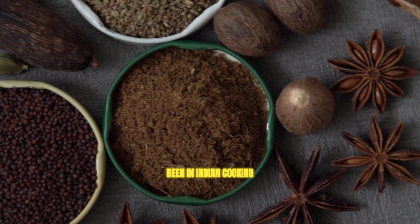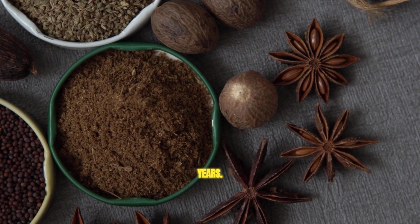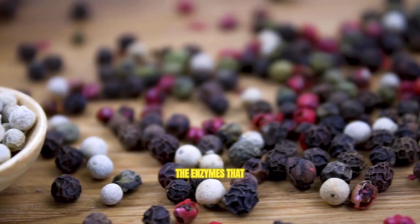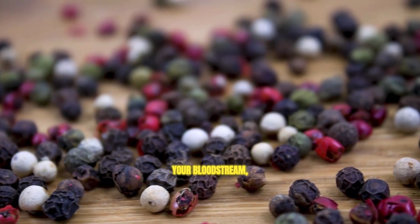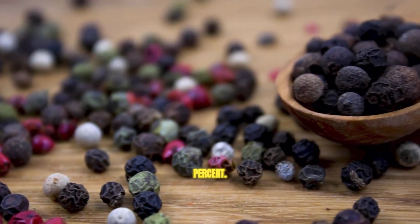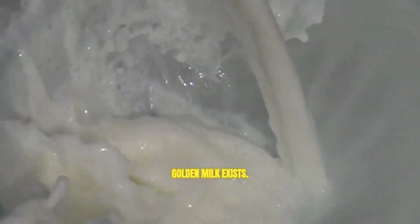The solution has been in Indian cooking for 4,000 years. Black pepper. The piperine in black pepper blocks the enzymes that break down curcumin before it reaches your bloodstream, increasing absorption by up to 2,000%. Fat helps too. Traditional preparations always combine turmeric with ghee or oil. There's a reason golden milk exists.